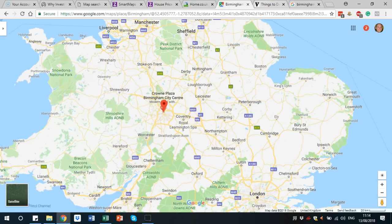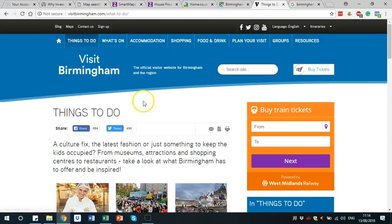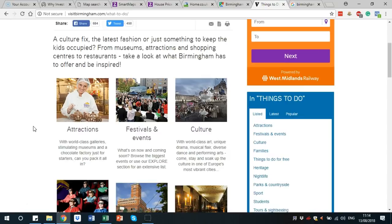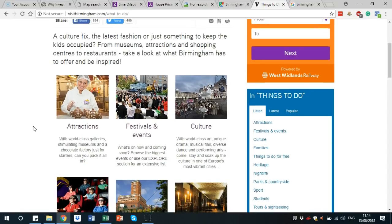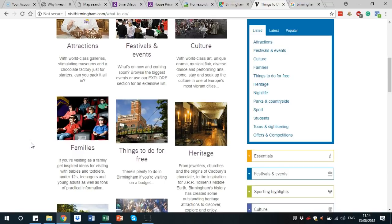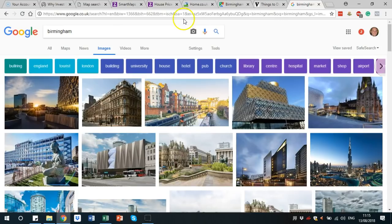In terms of tourism, if we go to the Visit Birmingham website, tourist information, just get an idea as to what the area tends to be about, really. So you've got attractions, festivals, as you can see here, culture, heritage. It's a very historic city. There's lots of reasons to visit Birmingham from a tourist point of view, lots of reasons to live there from a commercial and economic point of view and family point of view as well. And then as you can see here from clicking on the images for Birmingham, if you were to Google Birmingham, you get a feel for what sorts of images show up.